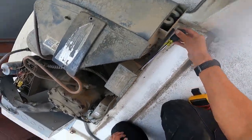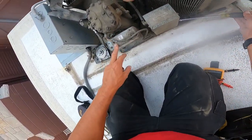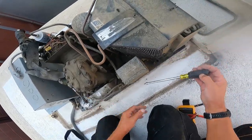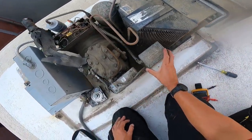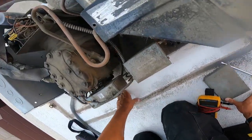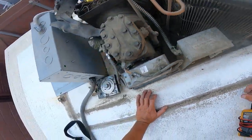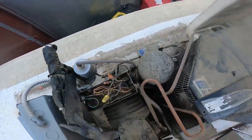It's not a defrost timer. It could be a pressure, no, it's not a pressure switch, because this is my dual pressure switch. So, oh, this is probably going to be where the starting components are. Idiot, I should have known that. Don't be an idiot, people. Yep, that's my starting components. And nothing's fried up in there. So that tells me this is single phase.